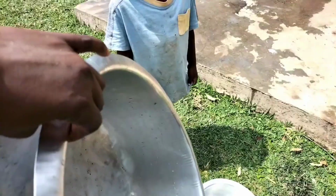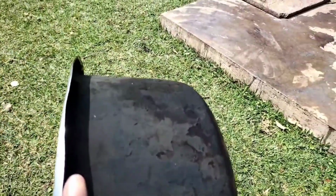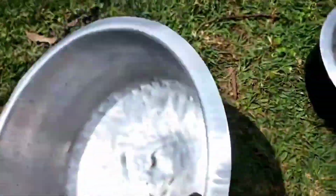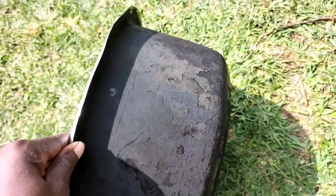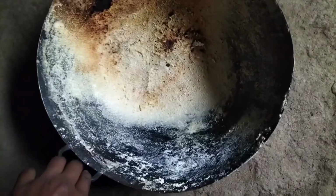These sufurias are usually used on the 3-stone cooker, and we don't wash the back, so the back is usually very sooty, and that is why they have turned black. We only wash the inside of the sufuria, and these are some that have been washed and placed somewhere to dry. Another thing is this karaya.